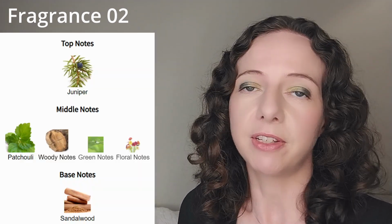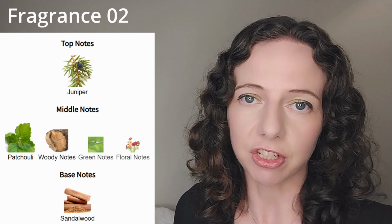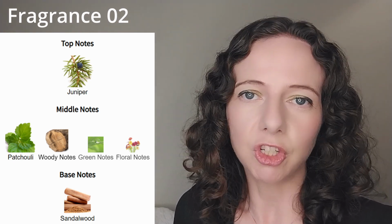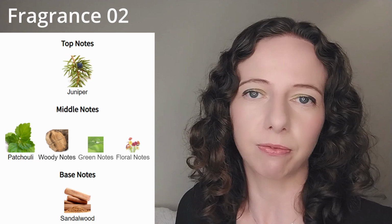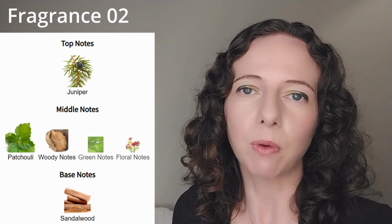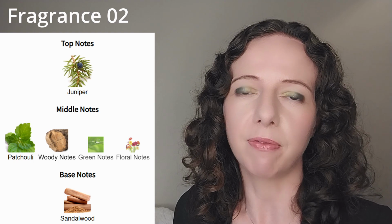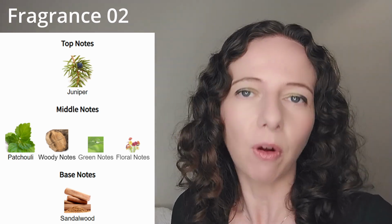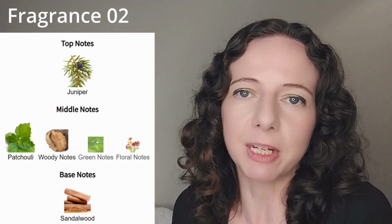So looking at the notes, I would imagine it's the juniper that's giving that aquatic feeling freshness. The green in this fragrance really smells to me like a wilting bunch of chamomile. It's really not a fresh chamomile, it's more like it's slightly sagging. This to me feels quite chalky, and it also reminds me of that time in summer where things are neither green nor yellow. They're not dead, but they're sort of a little bit spent, not verdant and green and healthy.